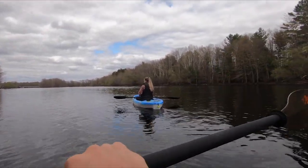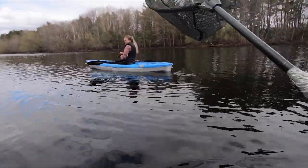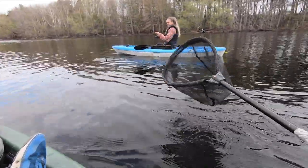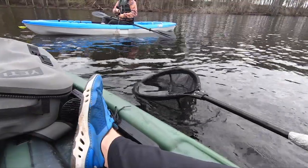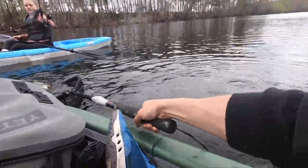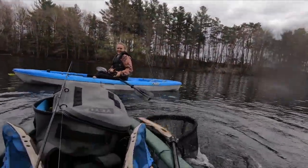Is it still there? Okay, I'm grabbing the net. You're gonna have to try to coordinate with me. Okay. I'm gonna get as close as I can. Try to swing it over here, if you possibly can. Nope. Where is he? Oh, I see him, okay. Yes, Amanda! Let's go, that's bigger than mine.